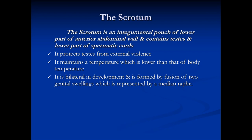It is developed bilaterally, if you see the development, and these are developed from the two swellings, which are called genital swellings. When you study the development of the scrotum, you will see that it is developed from the genital swellings, which are on either side, which later join together to form the median raphe, which is present in the scrotum. But in case of the female, these swellings will develop, but they don't fuse together, and they will form the labia majora in the female.